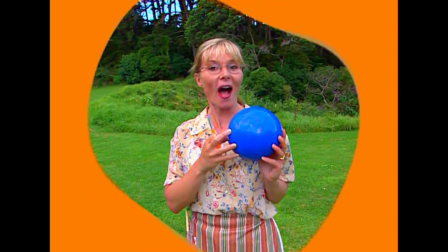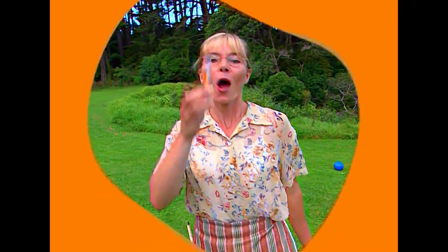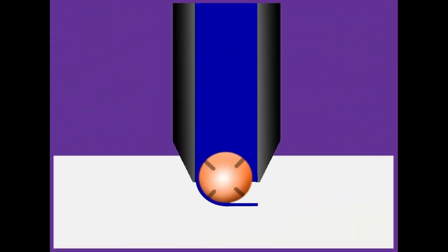A teeny weeny ball right on its point. Oh no, I said a teeny weeny ball. Oh no, a really teeny weeny ball. Right on the point of the pen is a teeny weeny ball. It sits on the paper and the ink sits above. As you move your pen across the paper, the ball rolls and the ink gets on the ball at the top and is carried round to the bottom where it reaches the paper.